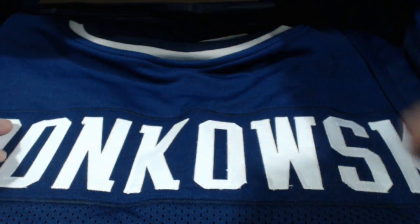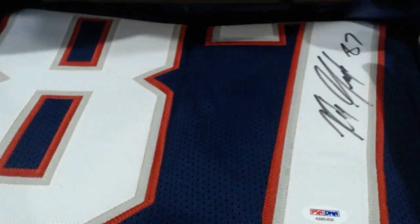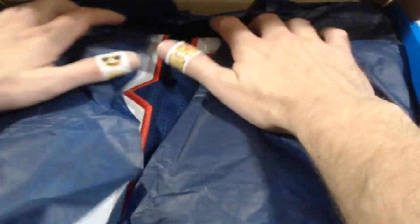G. Chivers, that's a hit, man. Your PSA is right in there inside the collar. I just don't want to screw it up at all. I don't want it to bend. Now I'll let you sit and stare at that for a second. On a Gronk autographed jersey. Got it all in the stitching and everything right there. Man, beautiful hit. Good way to start jerseys in this set. Nice.